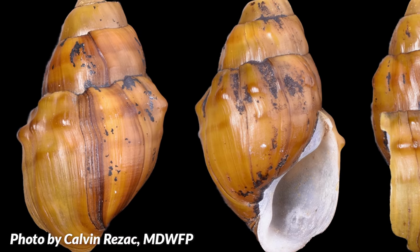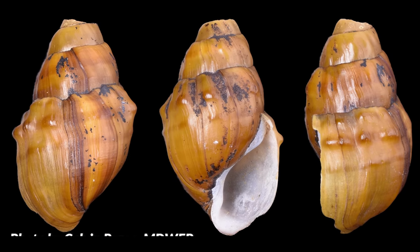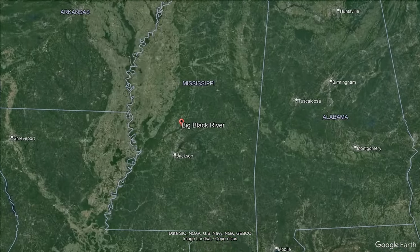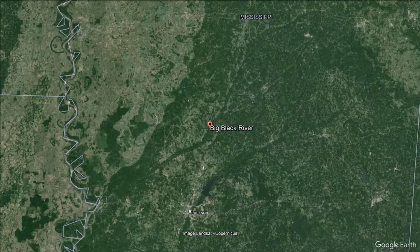The Big Black Rocksnail is a freshwater gastropod or snail in the family Pleuroceridae, and specifically it's located in a small area in central Mississippi, only in the main stem Big Black River. It really hadn't been collected since it was first described by science in the middle 1960s, and since approximately the late 1980s, it had been considered extinct.